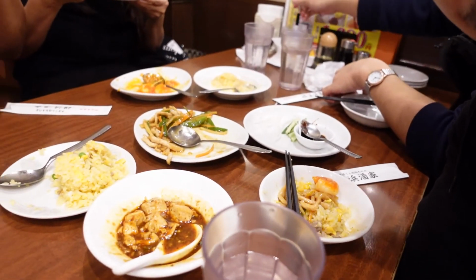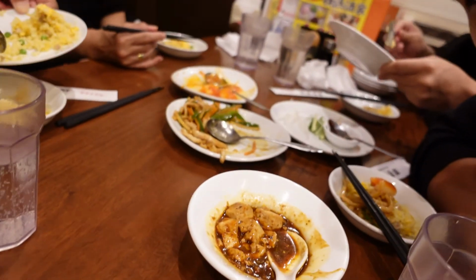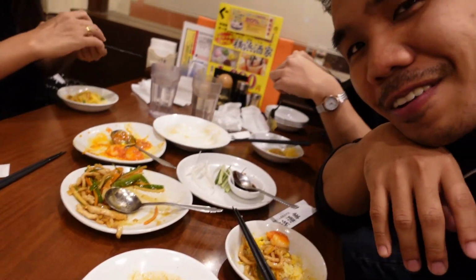Hi guys, our orders have arrived. There's a lot of small plates. We thought it was gonna arrive in big ones, but since it's a tabehoudai, an eat all you can, they're giving small amounts so we can order a lot. There's a lot of food to choose from, so it should be okay. You have to write the numbers of each food on a small paper, and they will bring it here. I'm gonna eat it. I have no space to show you the food here, but this is the food that we're gonna eat.